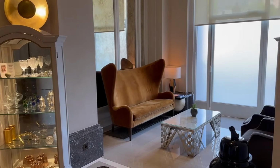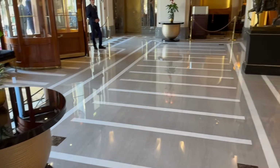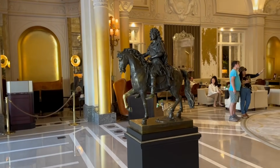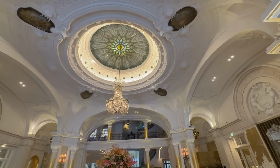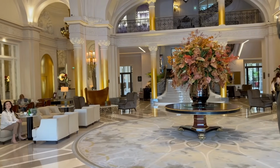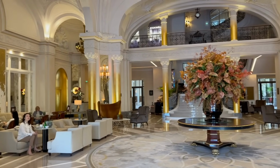This is such a beautiful hotel. And if ever you fancy popping in, you can always wander into the lobbies of the hotels here in Monaco for a little look. They often have lots of history inside them. Look at the exquisite ceiling, the glass detail above the chandelier there. You can also come in here and grab a coffee. It's a lovely place just to sit and relax.